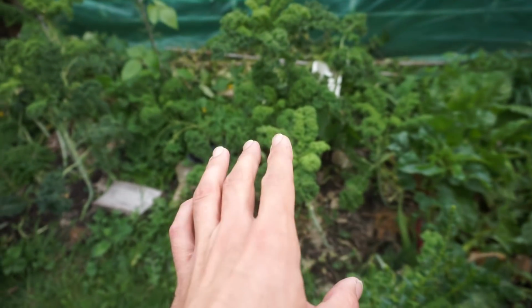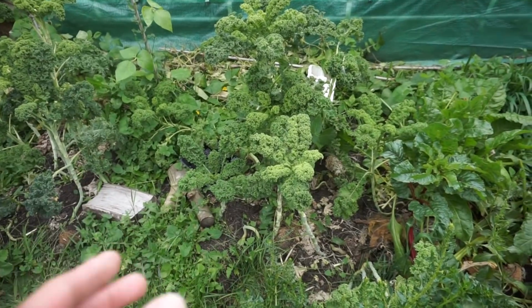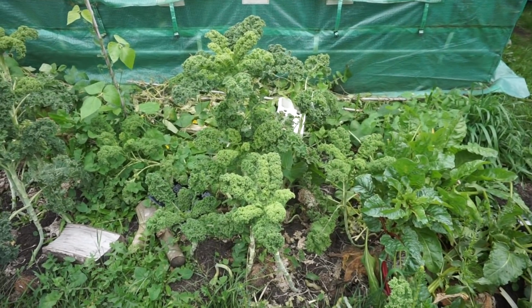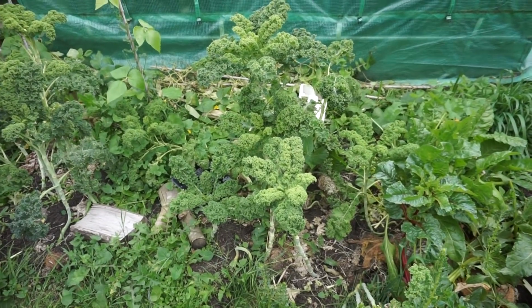It's a minaret. It won't get too big. I mean, I know people have said it will get huge, but it won't, because it's a minaret on a dwarfing rootstock, and it was in the ground somewhere else for about 4 to 5 years before I put it in the polytunnel, and it hardly grew, so it won't get massive.